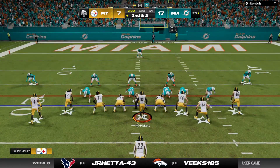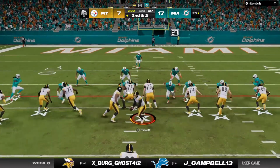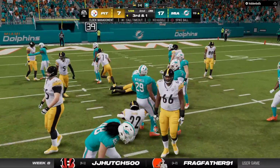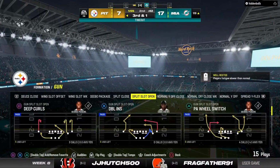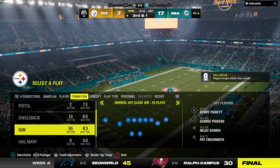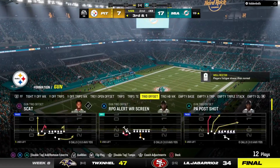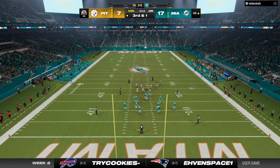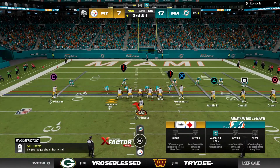From the 20, here's 2nd down and 2. And here's another carry for Harris. And he's only going to get a yard from the 20 to the 19. Now the Dolphins going to burn the first of their timeouts. It's just their first, so they'll have 2 remaining here before we get to halftime. This will be play number 7 on the drive. 3rd and a yard.